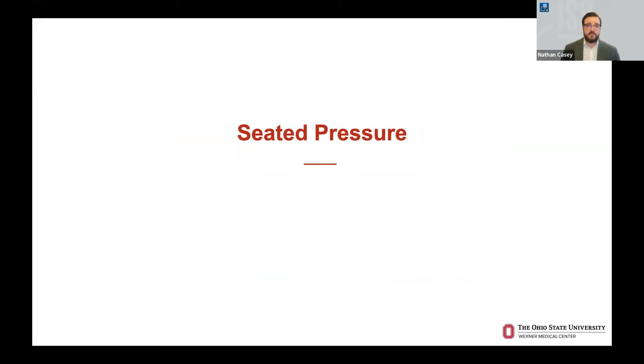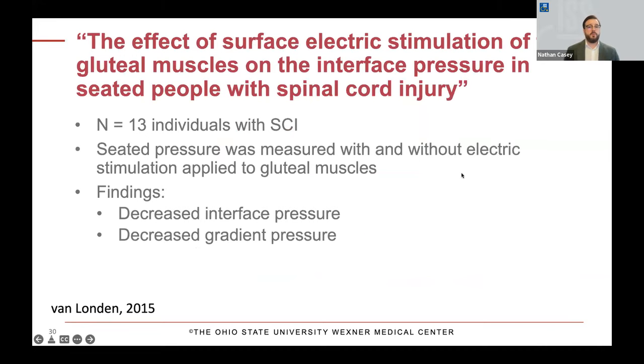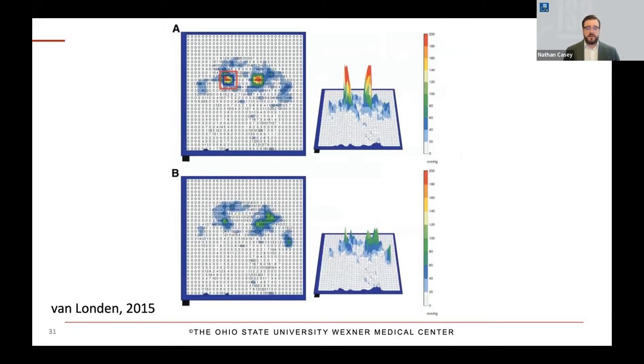Next, we're going to jump into looking a little bit at seated pressure and how that can be impacted by electrical stimulation. So the first study that we'll talk about had 13 participants with SCI, and they evaluated the effect of surface electrical stimulation on the gluteal muscles to evaluate seated pressure. What they found was that when they had electrical stimulation actively on the glutes when somebody was sitting, there was a decreased interface pressure and a decreased gradient pressure, both related to pressure sore prevention and improved pressure mapping. So we see here that the images on top are when that stim was turned off, while the images on the bottom is when the stim was turned on.